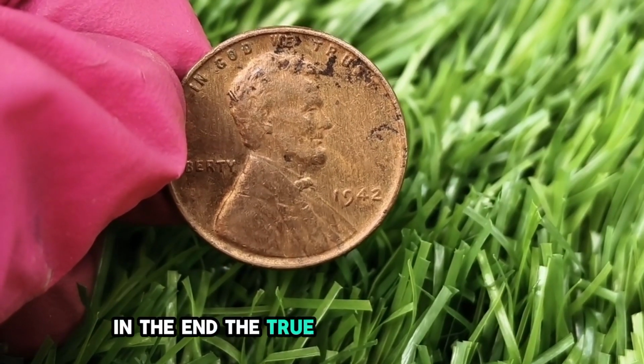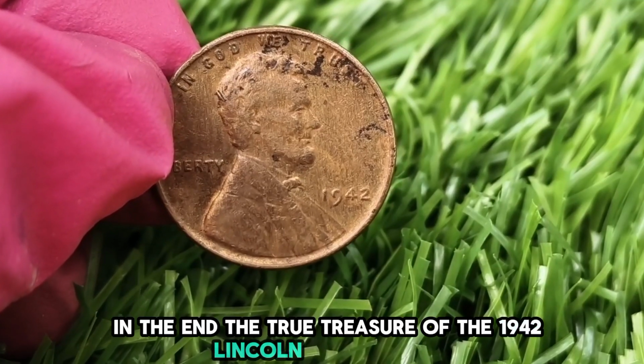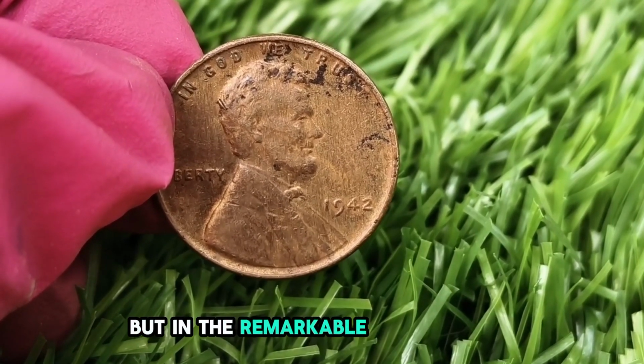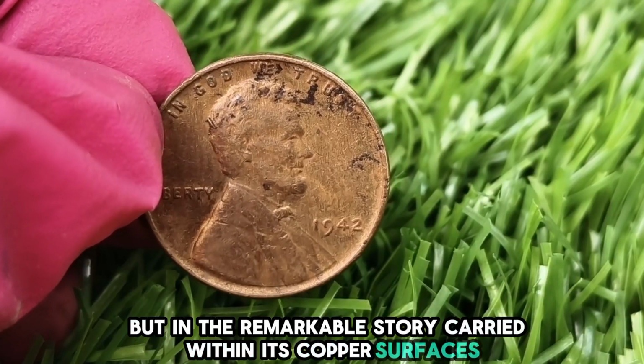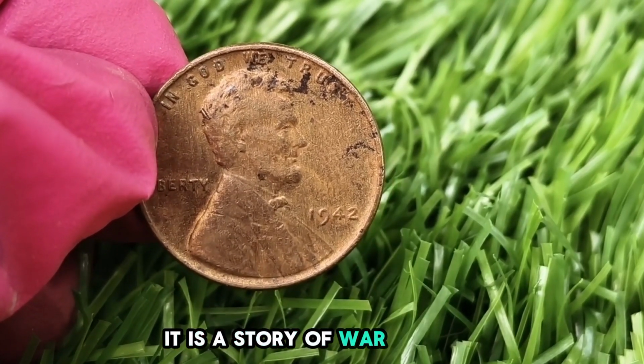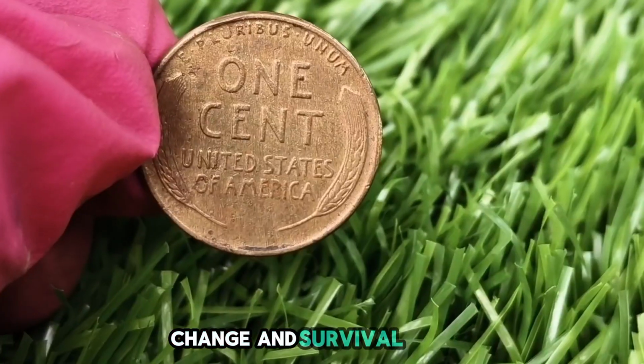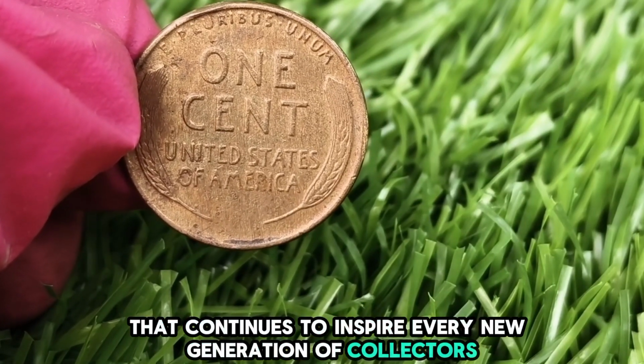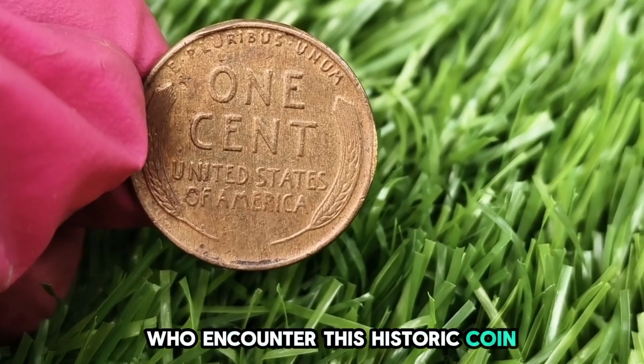In the end, the true treasure of the 1942 Lincoln Wheat Penny is not found in fantasies of instant wealth, but in the remarkable story carried within its copper surfaces. It is a story of war, resilience, change, and survival, a story that continues to inspire every new generation of collectors who encounter this historic coin.